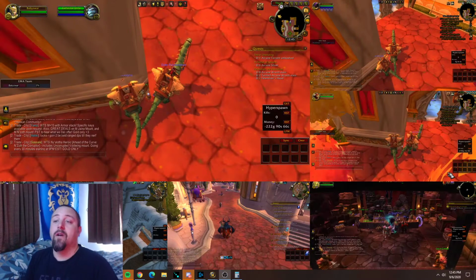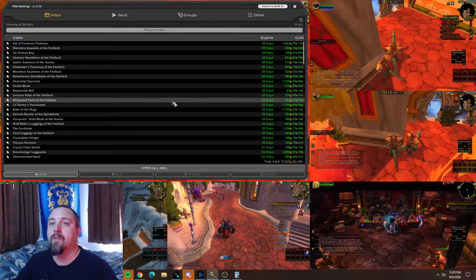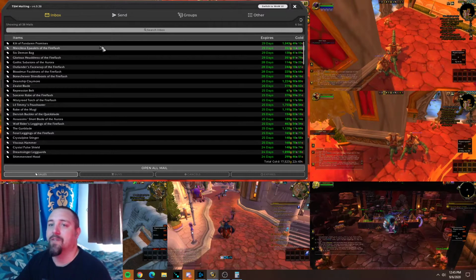All right, guys, here we are. We're on our second realm, and that's that first Horde realm, even back when we were only doing 3 different realms. So this is low value transmog, 38 items sold at only 17,000 gold. So this one didn't do as well with the low value transmog.